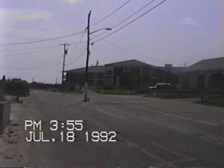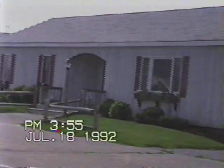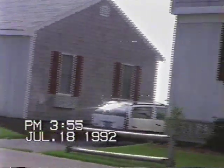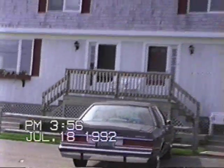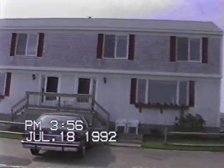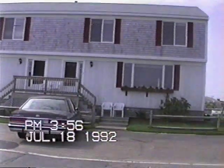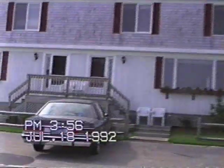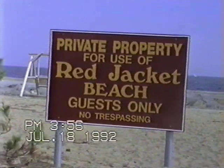A half hour ago. And there is the place. And I'll show you our cottage. There's the car. And there's our cottage. Half of the building is ours. It's a beautiful place inside. Like a little picnic area, some sand. Only for a red jacket, guests only.